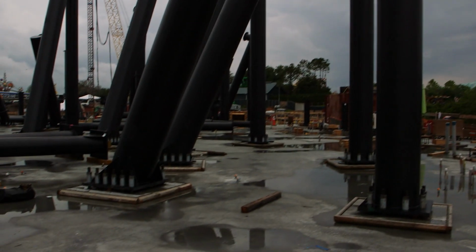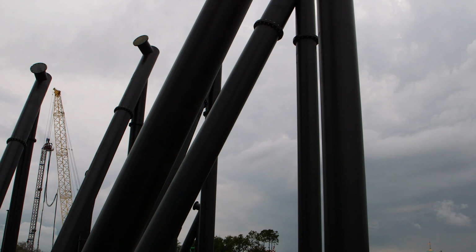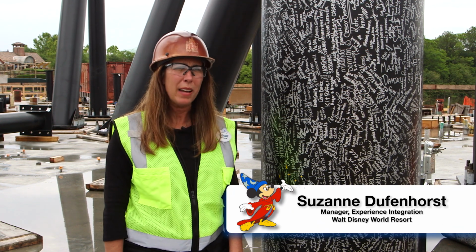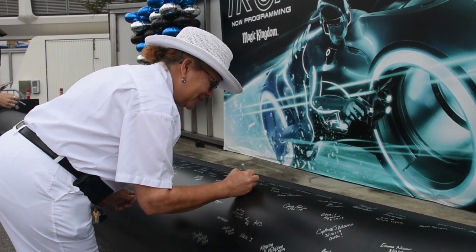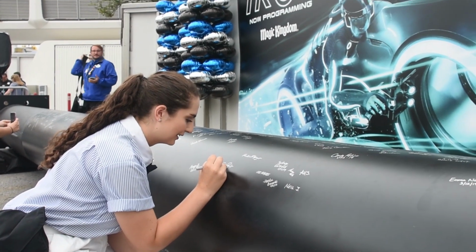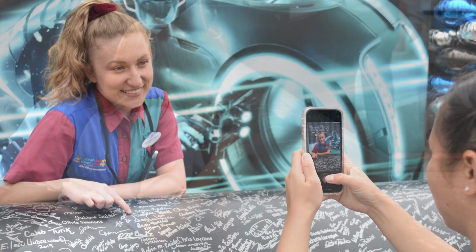Since going vertical, we've installed so many ride columns, but this one right here is extra special. This is the one that was signed by more than 4,500 Magic Kingdom cast members. Our cast members were thrilled to have the opportunity to leave their mark on Magic Kingdom history. Seeing the column here in place on the construction site is extremely exciting. We can't wait for our guests and cast members to experience this attraction.